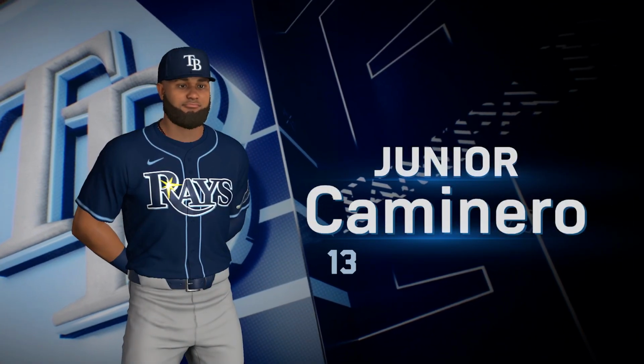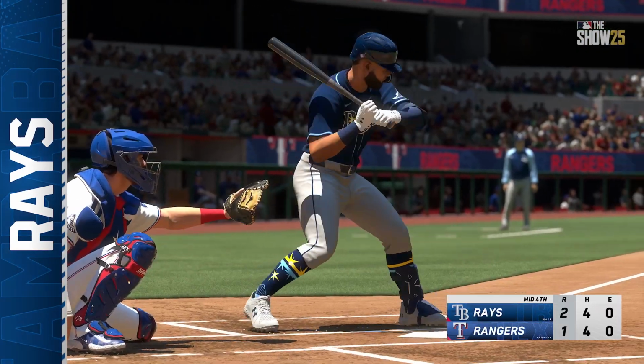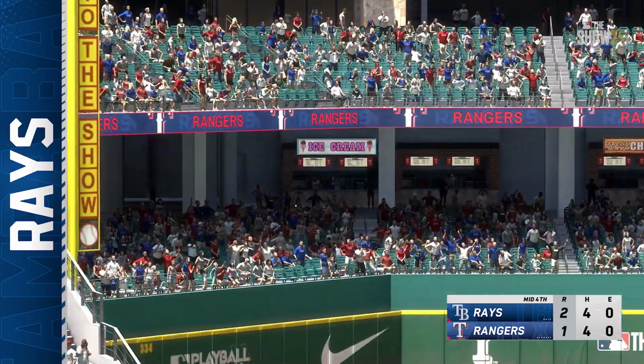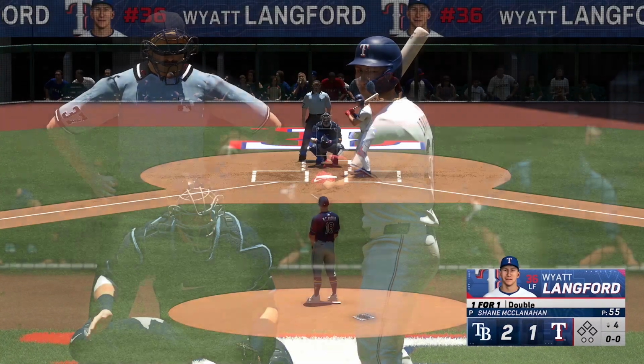The Rays with a 2-run homer. And it's now a 2-1 ball game. You're watching Major League Baseball exclusively on the show. Back in Arlington, bottom 4. Here's the left fielder, Wyatt Langford.